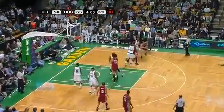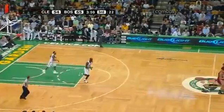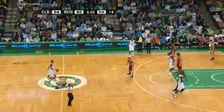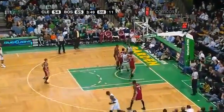Zbignev off the catch, had to shoot it, does get it off. Actually caught some rim with Ray Allen right in his face. Rondo just able to save it there on the baseline. And he'll come back the other way. LeBron, the 9th fastest to reach that 10,000 point mark. As we mentioned, he is the youngest, as Kevin Garnett knocks one down.